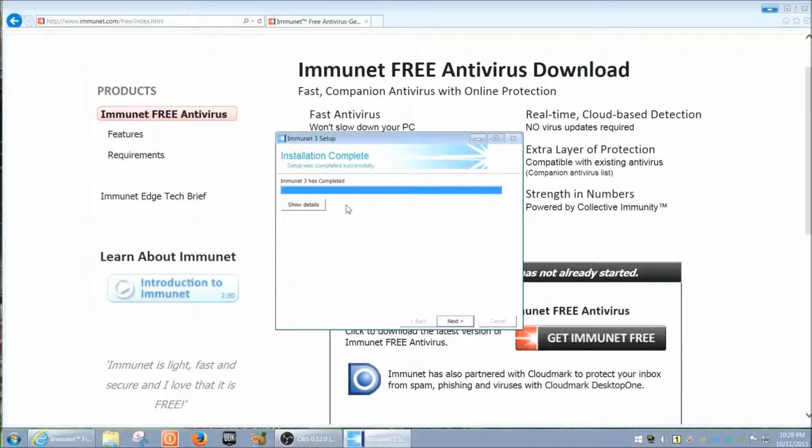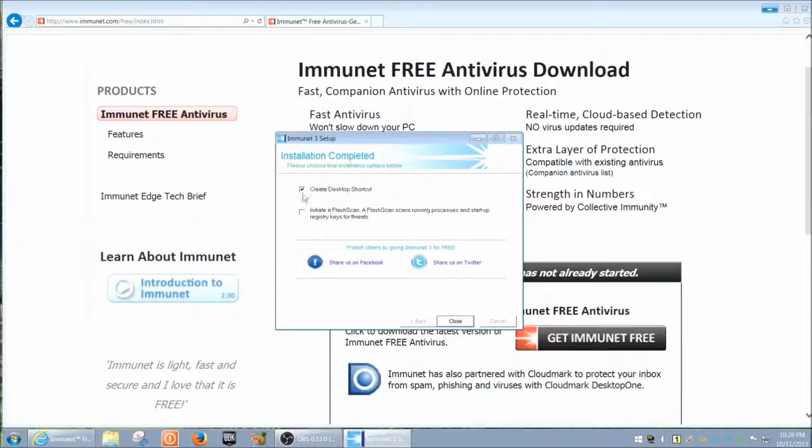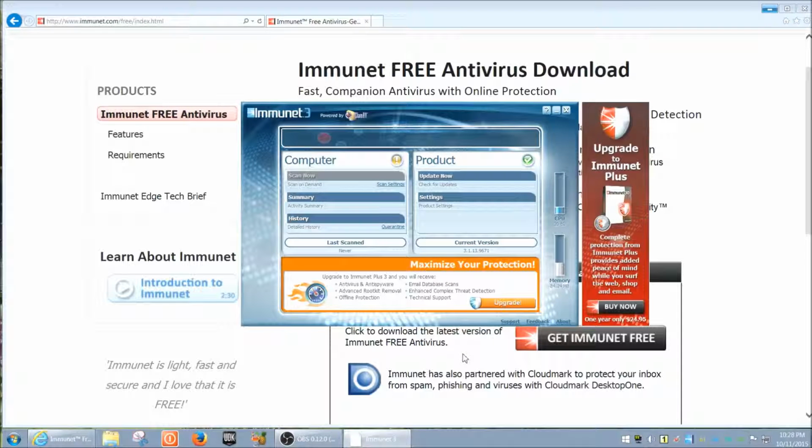Okay, and it has completed, and you don't have to worry about this. Show details, that's not important. I mean, it could be important if you really wanted to know what's going on there, but all it is is just saying where it put all the files. And like I said, I'm going to make this as simple as possible. So here, we're done. To finish this, you want to click next. And you can leave this as default as well. So go ahead and click close. And here we are. We're done. Well, pretty much done.